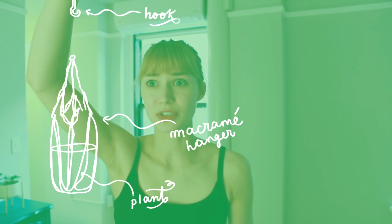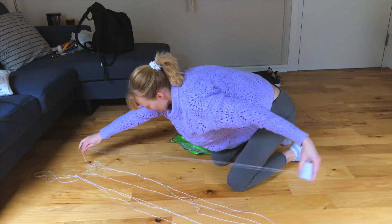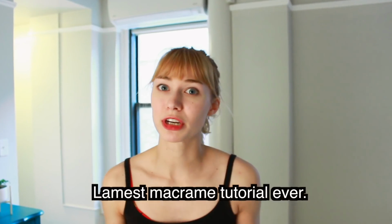However, there was a small part of the macrame hanger that I did have to DIY, which was just the little extender part that goes from the hook to where you want the plant to actually hang down to. So I bought some string from the dollar store and I layered it one on top of the other to make it the same-ish thickness as the rest of the macrame plant hanger. And once I tied it all together, it blends in pretty well.